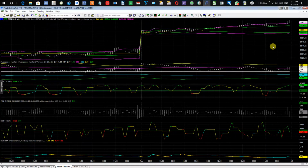So that's why we need to look at a 1-minute chart to get a clearer picture. But that's the idea when you're working with this TSC indicator. The divergence on the TSC indicator is real clear. It may not always be as clear in other indicators, and that's why we like this, because the divergence is real obvious.